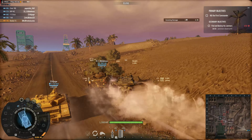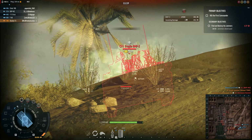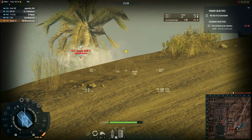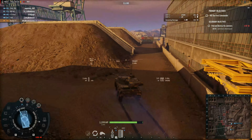Ooh, okay. Well, that weasel can just keep going. Okay, so that T-80B is guarding.